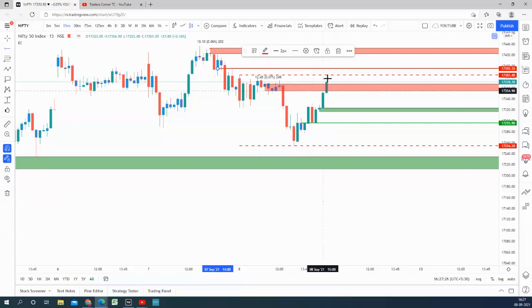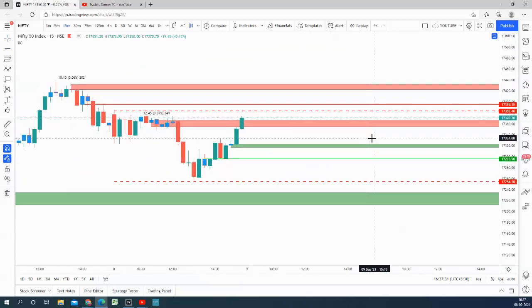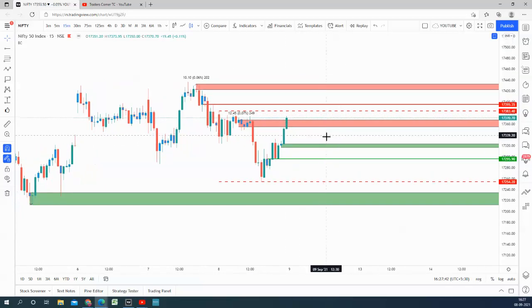All right, guys. Nifty is weak compared to Bank Nifty, but during the second half, they have bounced back very well. So we could expect once again a bullish momentum tomorrow as well.